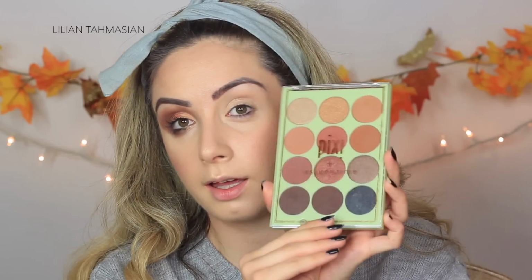The shadows, I'm going to be using my It's Judy Time Pixie palette. I love Judy. I think she's amazing. I'm going to be grabbing this beautiful cream shade and just applying this as my base. I'm going to be grabbing this beautiful brown shade and then kind of concentrating on the crease and then bringing it all the way in.